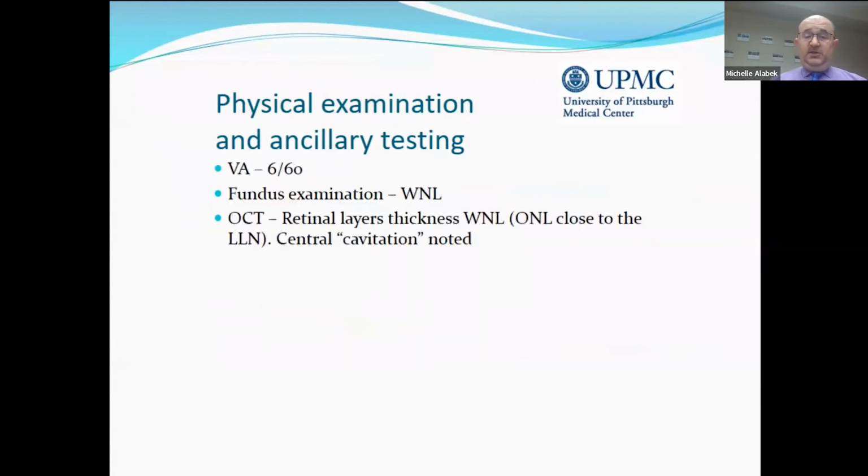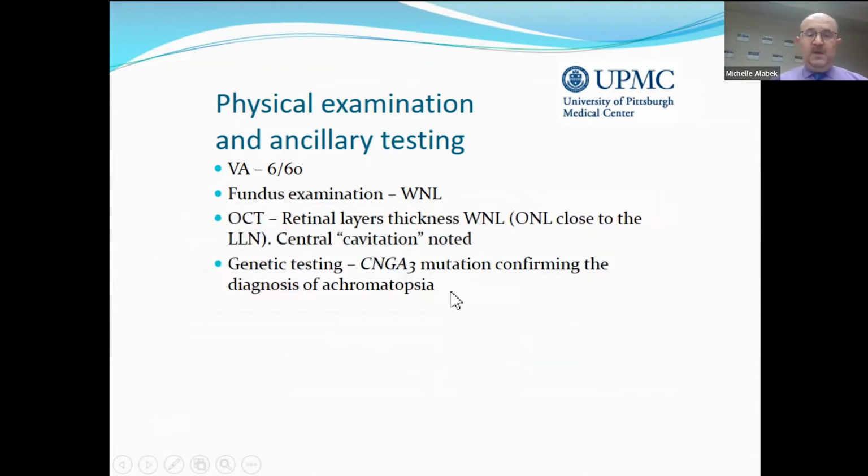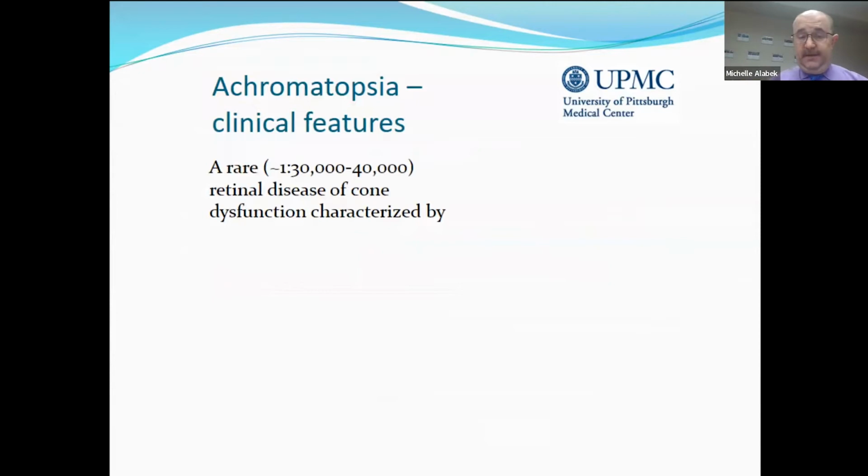His physical examination is basically normal aside from his visual acuity, which is reduced. And when we're looking at the OCT, it's not as striking as the OCT that we saw before. However, there is a hint here of something going on under the center of his vision. Genetic testing revealed a mutation in a gene called CNGA3, confirming the diagnosis of a very rare disease called achromatopsia.